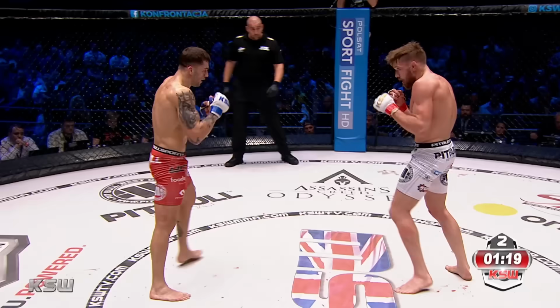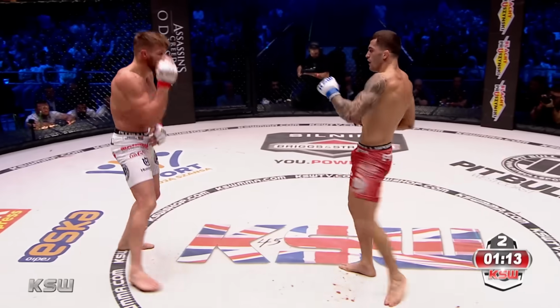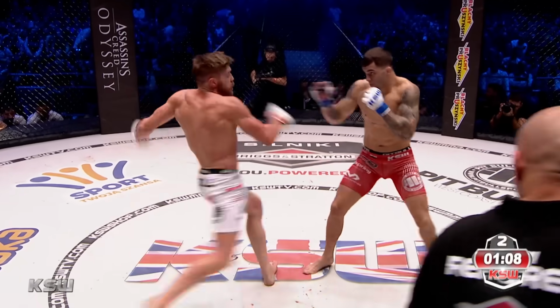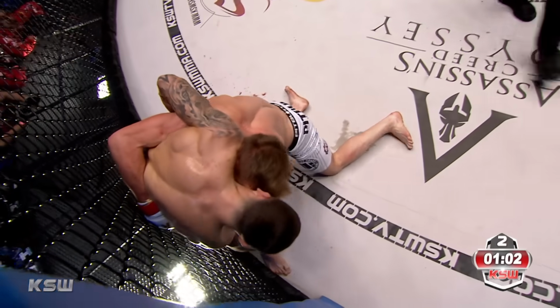Going for submissions isn't all about finding the tap. It's about gaining and achieving position. In this case, Soldic wanted out. You know what I'm noticing more and more here about Du Plessis? The right side of Du Plessis, the arm, the ribs, that midsection around the liver is very red and very bruised. He goes for the shoot up to the wire.